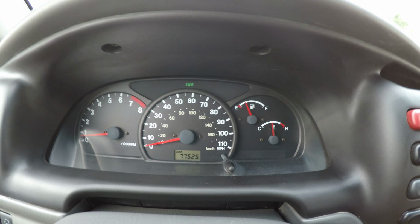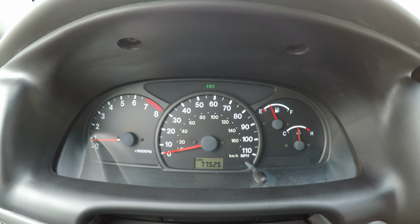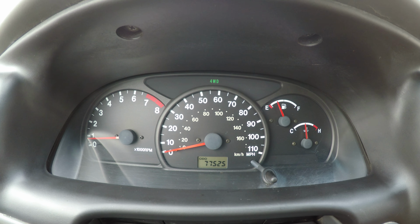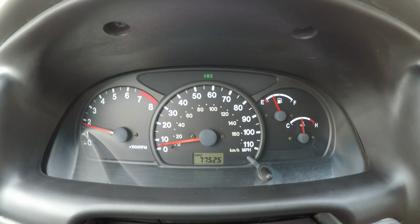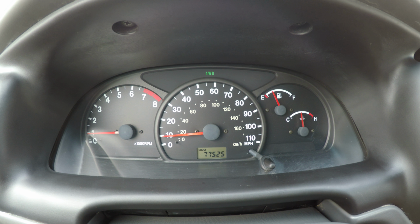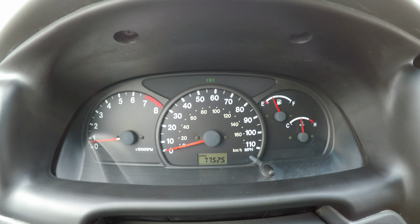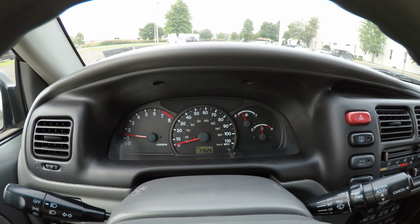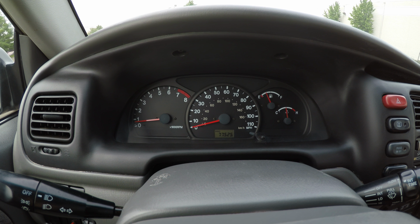You can see the RPMs going a little bit higher there. Let's go back into neutral. We're going to put it in the four wheel high. And you can see the 4x4 light has come on. Four-wheel high feels really good. Alright, let's check out reverse. No problems with reverse.